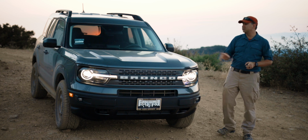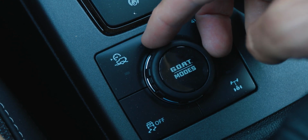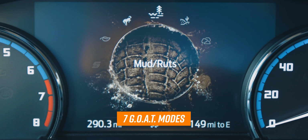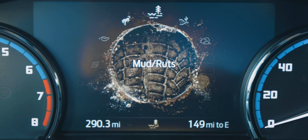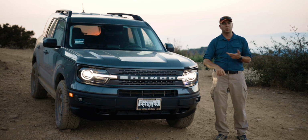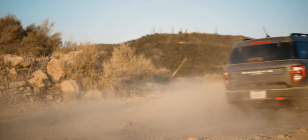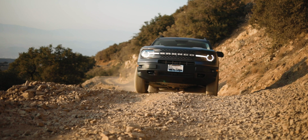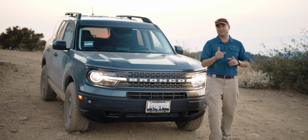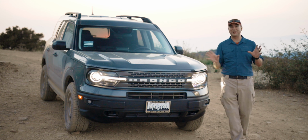And speaking of GOAT modes, the Badlands edition has what are called GOAT modes, go over any terrain. It has sand, mud ruts, and rock crawl, in addition to the other ones that it has: eco, normal, sport, and slippery, I think is the last one. So let's talk about GOAT modes. Now the GOAT modes are go over any terrain. And I have to say, I've played with them on this so far, and they're pretty impressive.